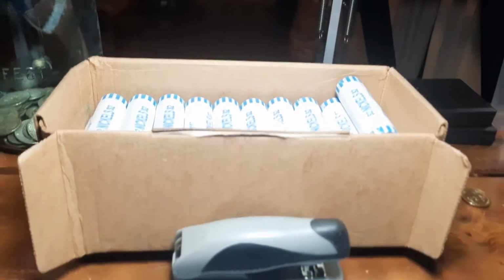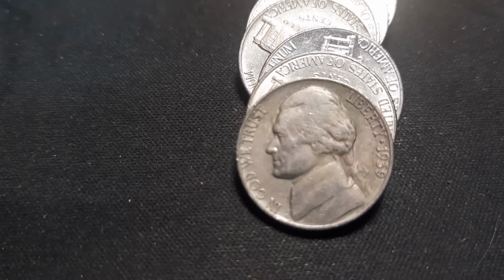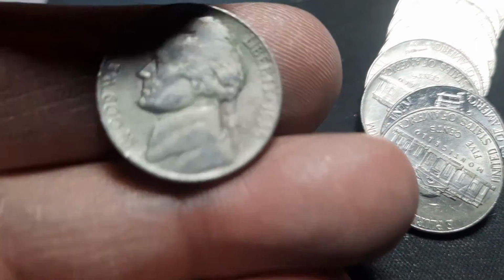Roll number 9. And finally, we have our first find of the box. And to start it out, we're going to have us a 1939. Will we get lucky and get a mint mark?